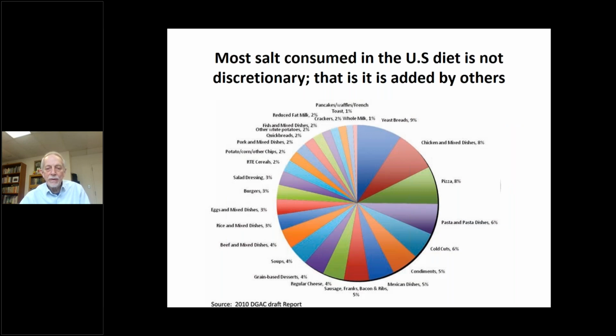This is a figure that probably almost everybody has seen 1,000 times, which demonstrates that in our culture, salt is in everything. Salt is everywhere. It's in all kinds of foods, many of which we don't even feel are salty. As a consequence, if we are going to reduce salt in the population, one is going to have to reduce the amount of salt in all these foods.